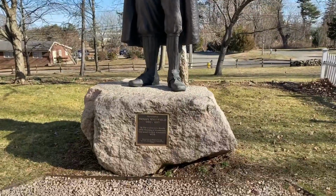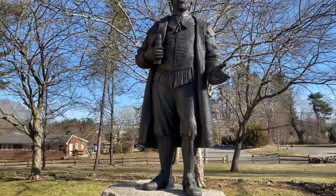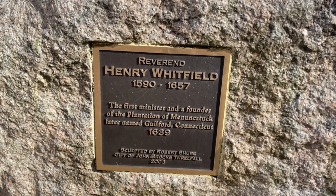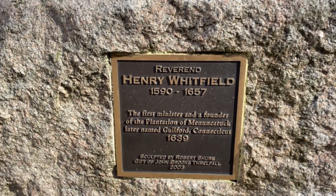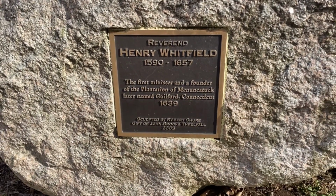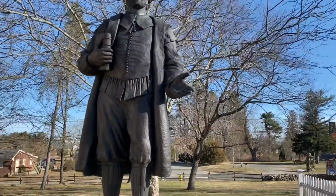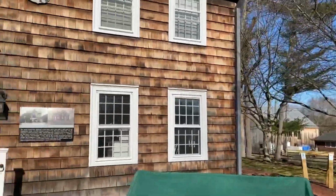Here he is. Here's the Reverend Henry Whitfield. It says here it was the plantation of Menuncatuck, later named Guilford. So when they settled, they must have called the locale a plantation, taken on the Indian name in this instance, Native American. Sculpted by Robert Schur, gift of John Brooke Thrillfall, 2003. So it's not that old, but they must have gone off some kind of portrait of Whitfield. But here's the visitor center.